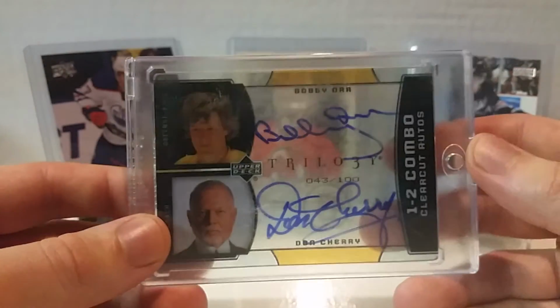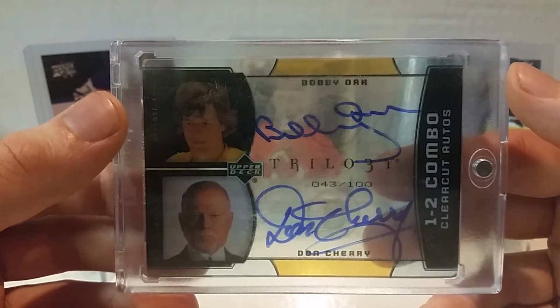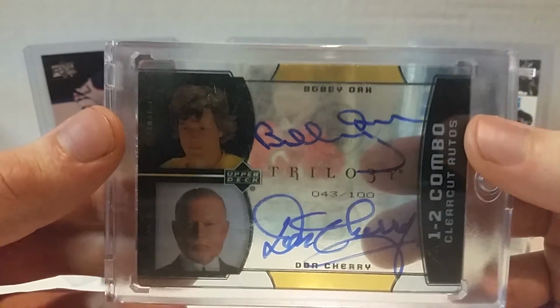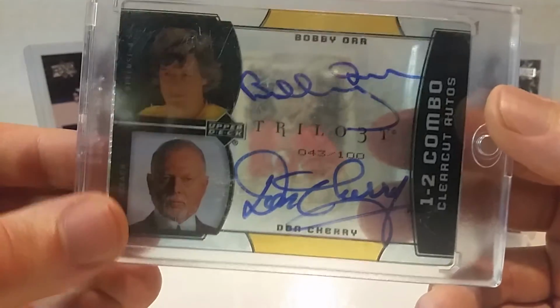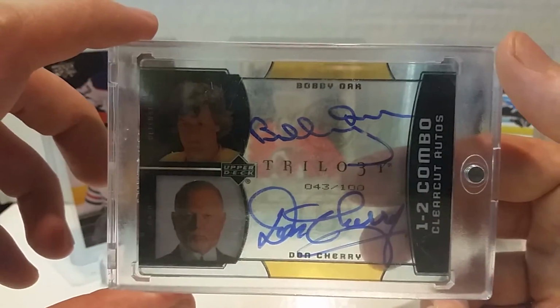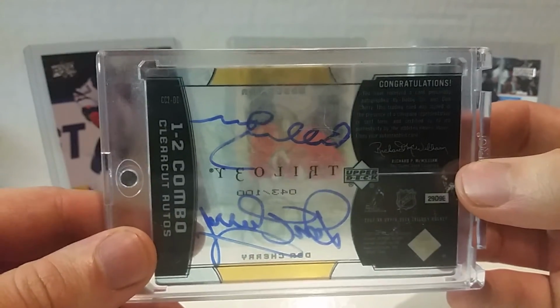Number 2, this one that I've showed off a few times before. Bobby Orr, Don Cherry, one-two combo clear cut autos. Nice Bobby Orr auto, a little bit smudged, unfortunately. Don Cherry auto, they're both nice. Again, like I said with the Gretzky, it's nice to have an Orr auto and a Cherry auto, and the fact they're on the same card is just super awesome. This one's been in my top favorite cards for a while.